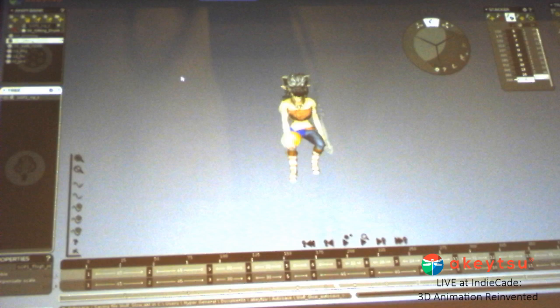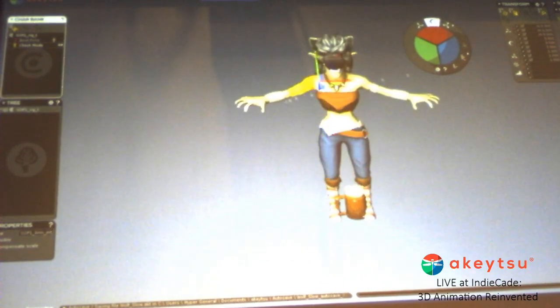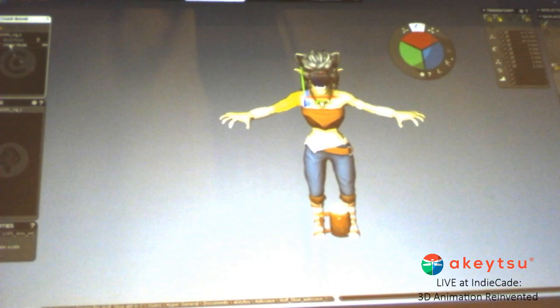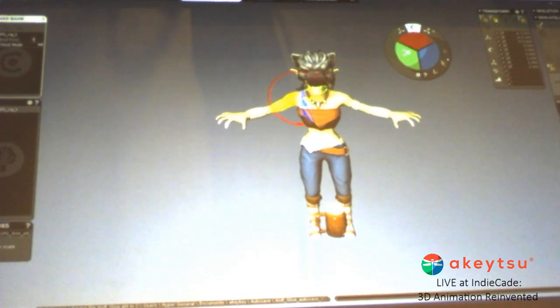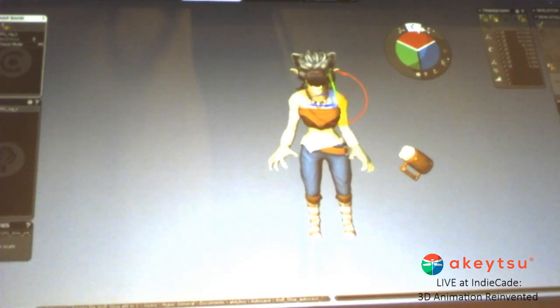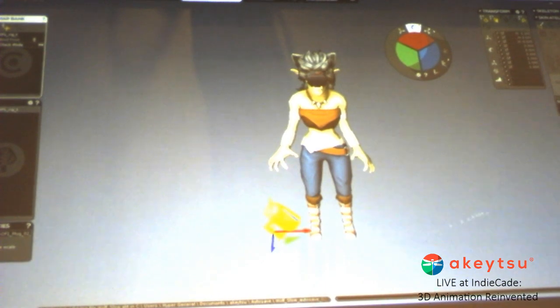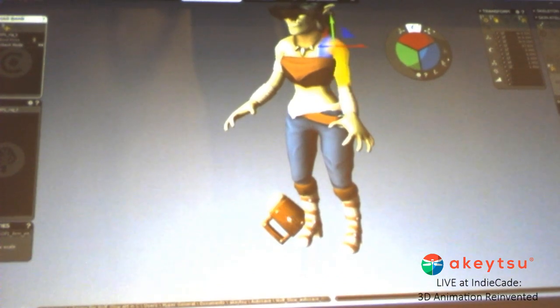Actually, something else I wanted to talk about: I'm back here in my rigging mode. There's something that we can do. When you begin a new animation, whatever your rig was last, like your regular pose, your animation will start at that specific pose. So let's say we wanted to save some time and have our animation start something like this, where her arms are down. Maybe she's holding her mug.